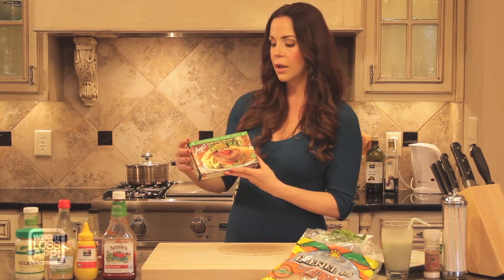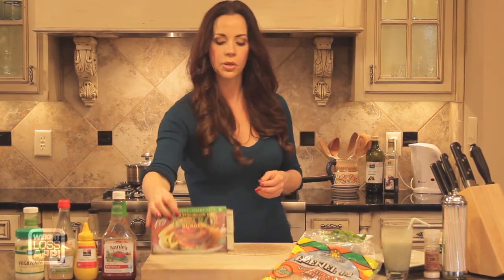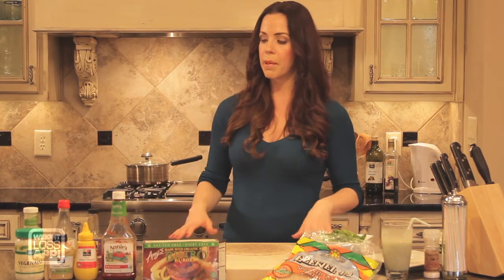It's gluten-free, it's organic, it's made by Amy's, and it's probably one of the few alternatives on the market that's actually a healthy veggie burger. So definitely go ahead and read the labels when you're purchasing veggie burgers as well. All right, then we've got our organic spinach. So we're gonna be making our bistro burger wrap today, and I'll be right back to show you how to put all that together.